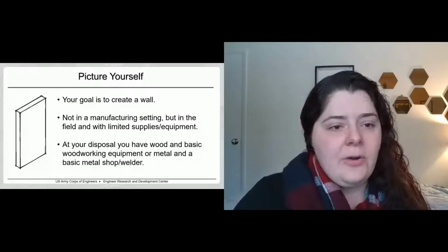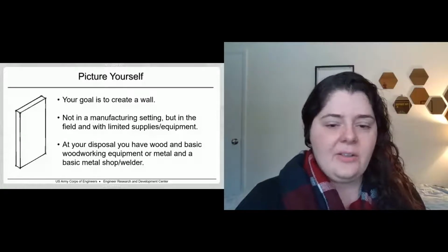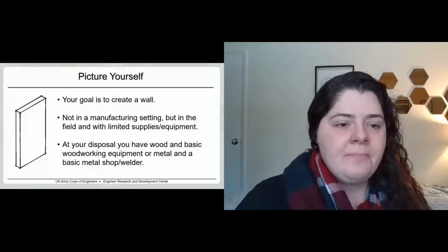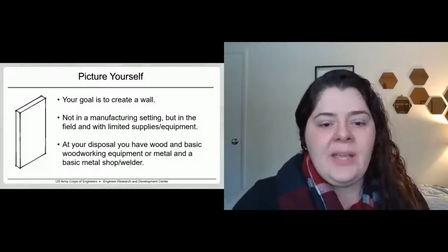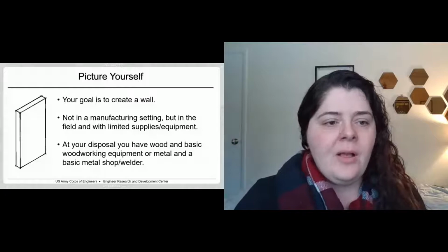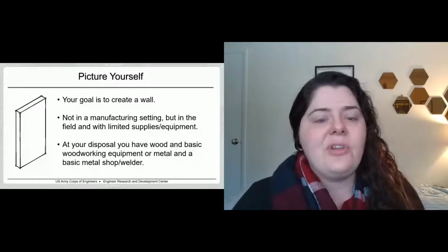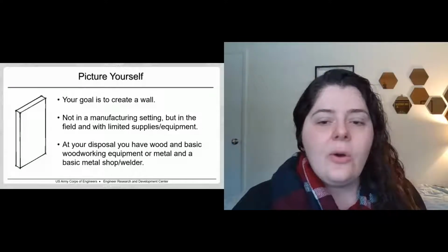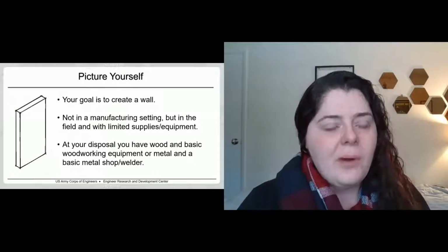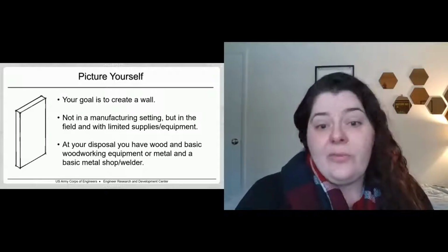So when we start out, you look at the picture on the left, it's just a basic rectangular wall section. Now picture yourself how you would make the formwork, that wood form or that metal form of that wall section. That's pretty easy, right? Even if you have no experience in concrete, no experience really with woodworking, you could probably figure out how to make a rectangular structure with wood or metal.